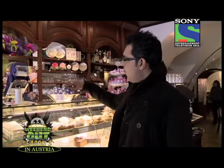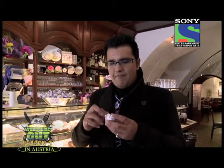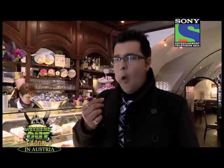Okay, so it's time for the edible Mozart, and it's in the form of the original Mozart Kugel. Now, this has been the pride of Salzburg since 1890. This is a chocolate that you get only in Salzburg, and a lot of it is handmade. Wow, I'm going to take a look at this. This is how it looks, and from the shape itself, you can tell that this is handmade. And now it's going to go into my mouth.